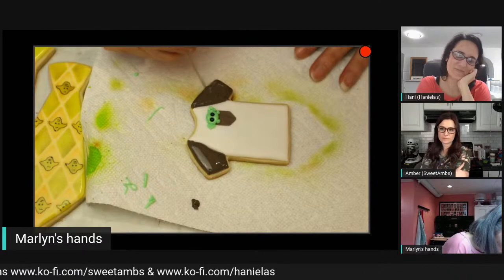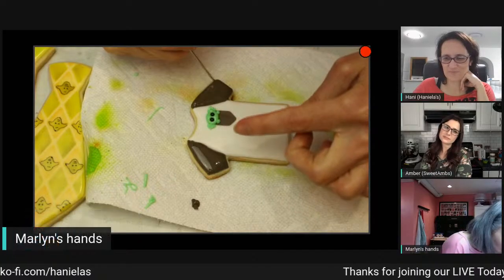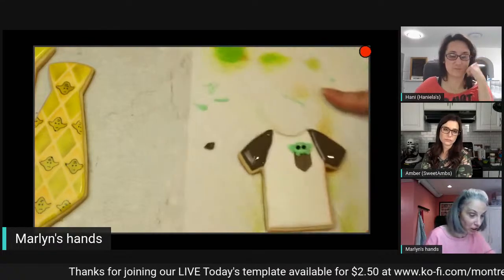I just want to mention, if you tend to have bleeding, you could leave a hairline separation here. In this type of situation, just don't have the icing connect, and that'll save you potentially some issues.